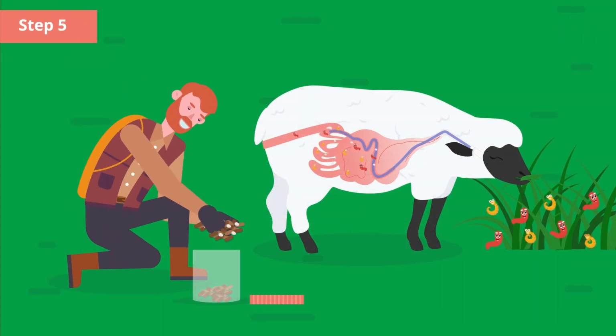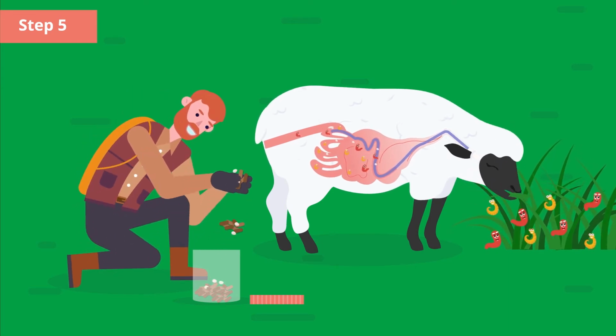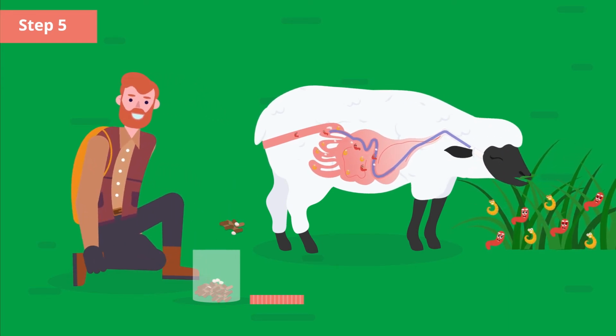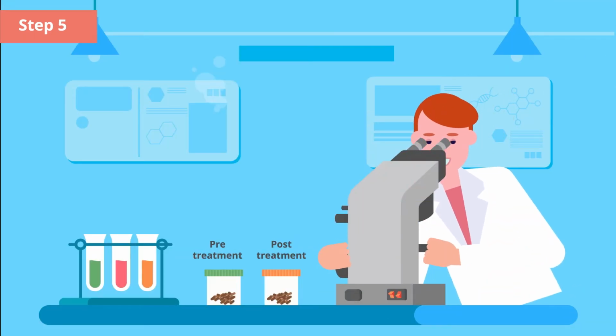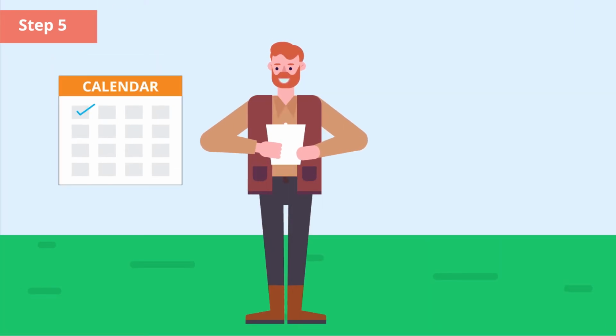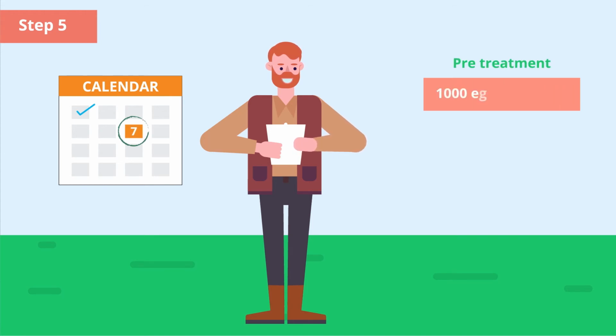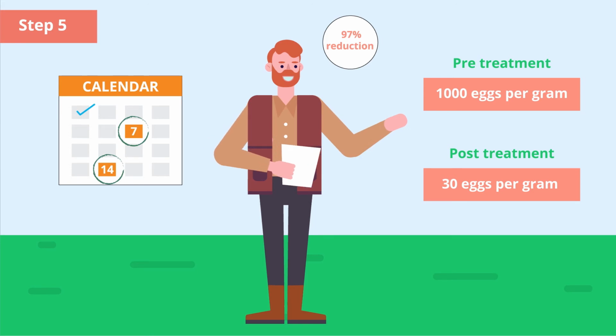5. Test the efficacy of the anthelmintics periodically to ensure that they are killing at least 95% of the worms present. This involves comparing a pre-treatment fecal egg count with a post-treatment fecal egg count. For yellow drenches, Class 2, it means waiting 7 days post-treatment before taking the post-treatment fecal sample, and for white and clear drenches, Classes 1 and 3, this means waiting 14 days post-treatment.